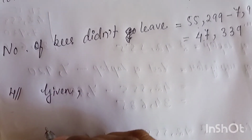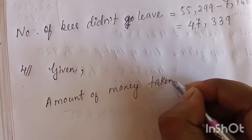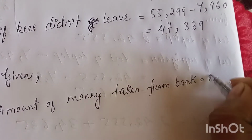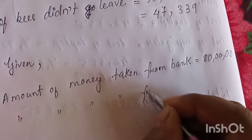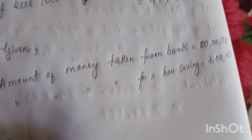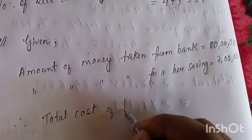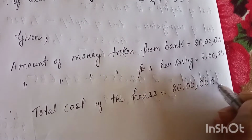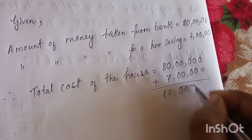Given: amount of money taken from bank is equal to 80 lakh. Amount of money taken from her savings is equal to 7 lakh. Total cost of the house is equal to 80 lakh plus 7 lakh. That means it is 87 lakh.